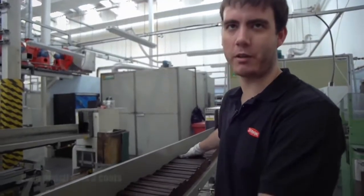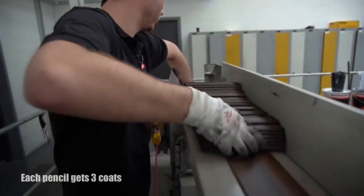Right, the first coat's now done. So now we're going to slide the first coat of pencils back into the hopper and start for the second coat.